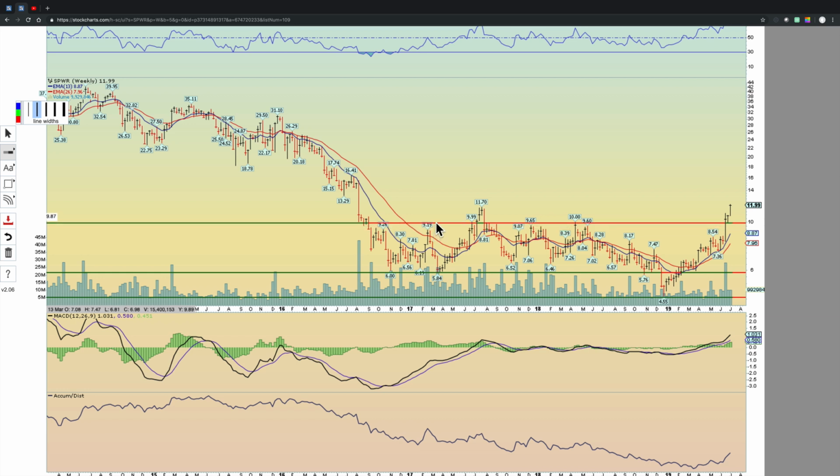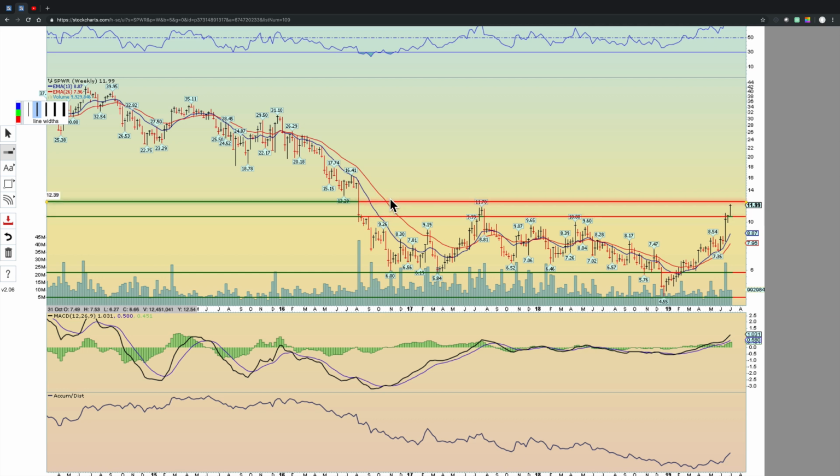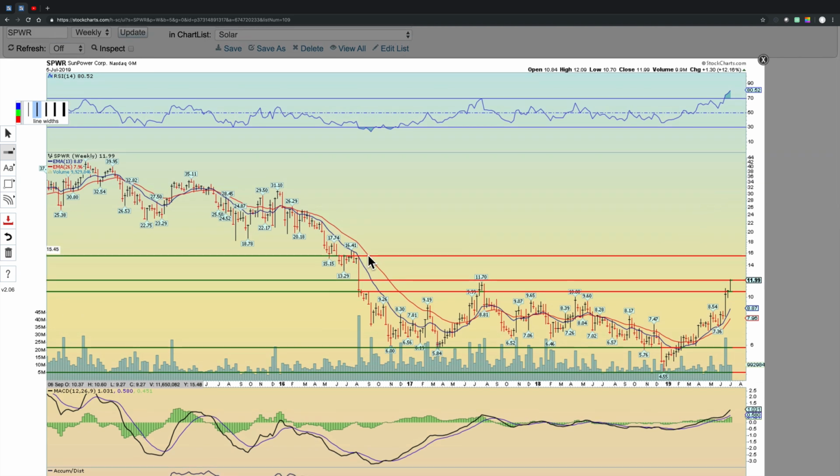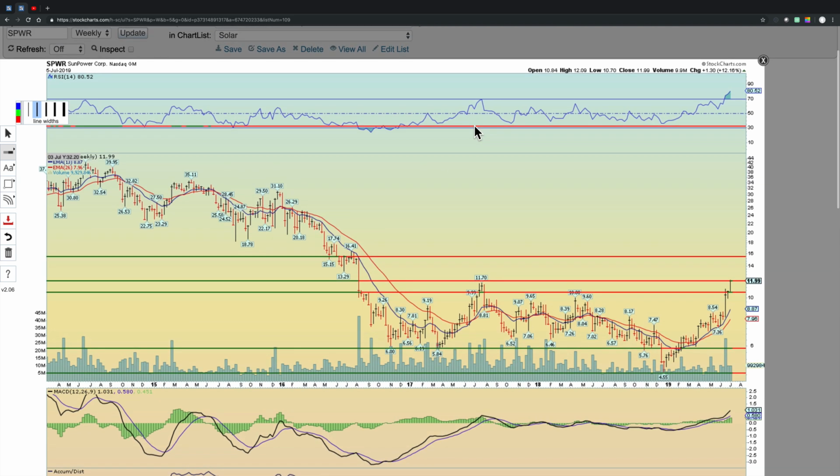So here we are, and what I like to do is look at a lot of these inflection points to see where we can draw certain supply and resistance trend lines. Here's one. Here's perhaps another, maybe something like that. So we're on the verge of breaking out from a double top. That's on the price level. But then I also want to look at momentum, and I think momentum is more important than price.